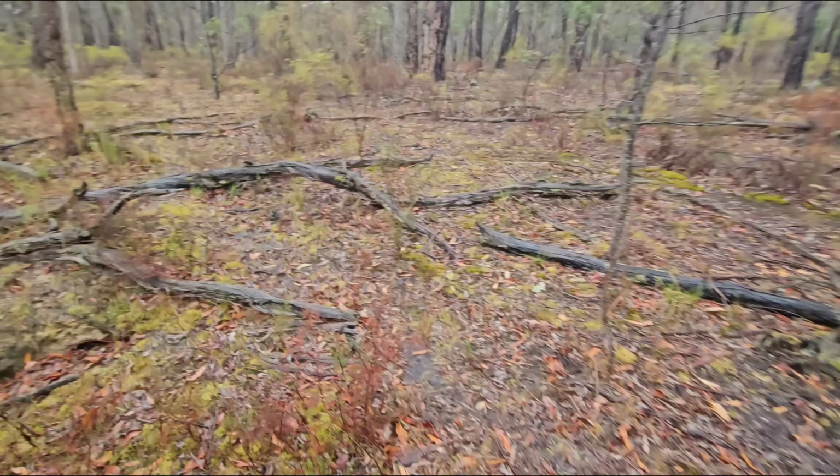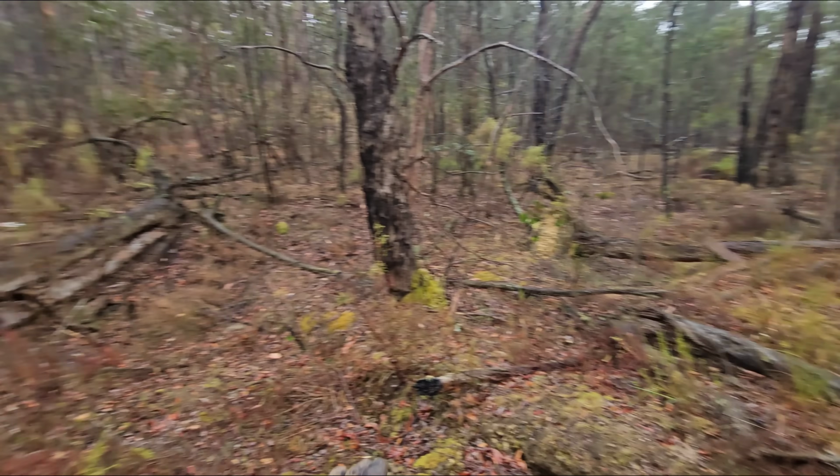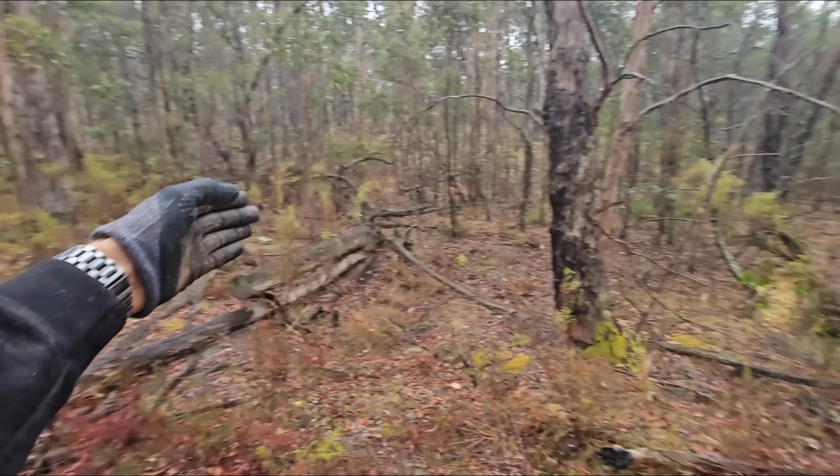and let's just give you a look around quickly. So you can see here the mines are pretty much one on top of the other as they follow this gully down.